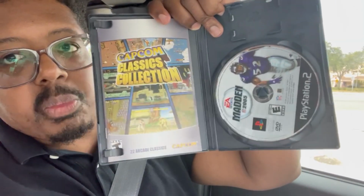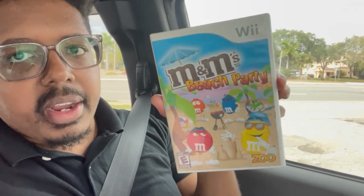And if I open it up here, they had the manual, but they had the sports game on the inside. I ended up getting this for free just because the disc was missing, so I'm glad I was able to get that. All right, so for the next game, I am once again still collecting obscure different Wii games. Got Eminem's Beach Party right here for the Wii, and it is complete with the manual and the disc.